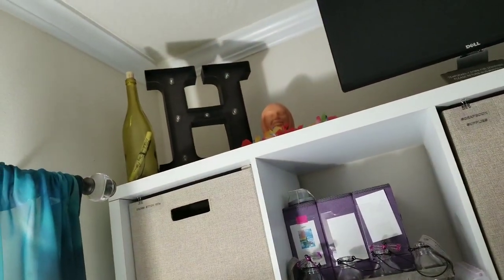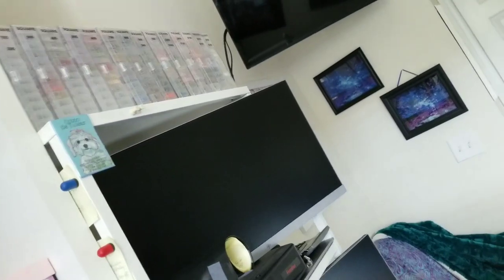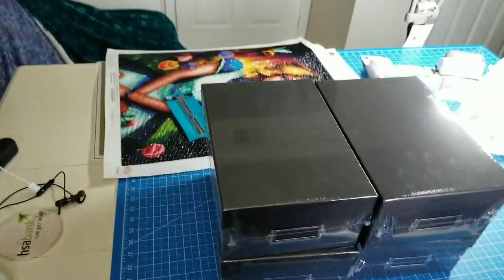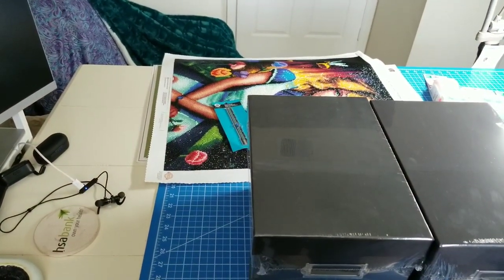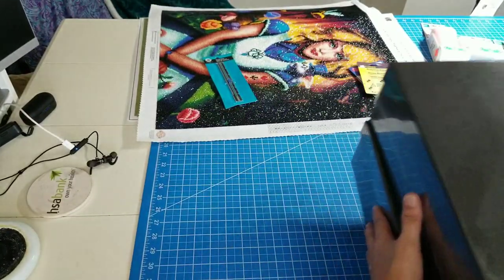I did also look for the letters to spell it out, and my H is really big. I couldn't find anything similar in size, and the ones that were big were too expensive, so it's going to be an ongoing hunt for clearance letters to spell hoarder. Okay, so got those, put those aside.